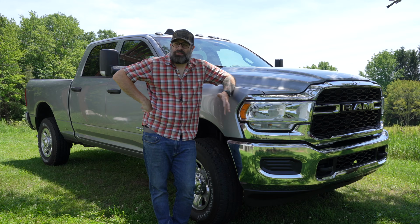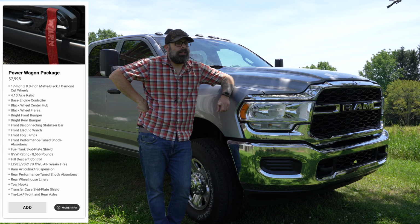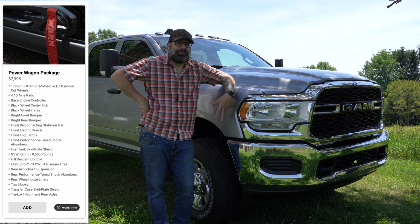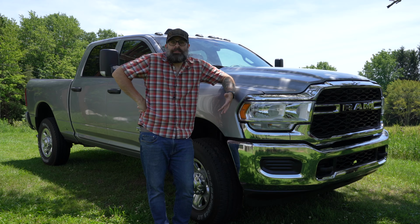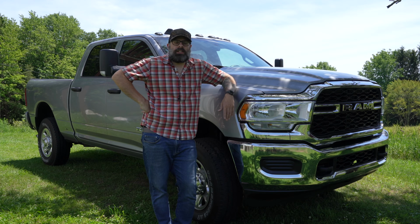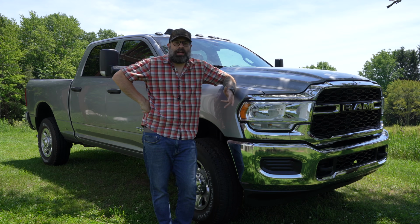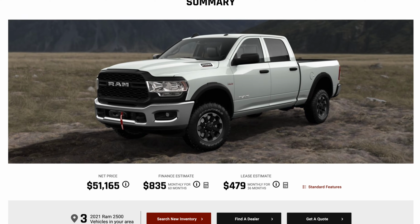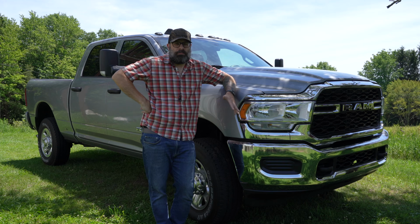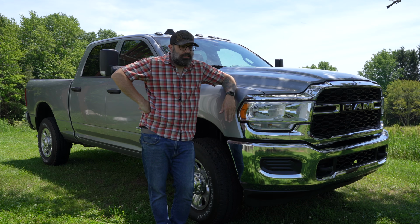One of the more expensive ones, let's say, you can get the Power Wagon. A lot of people don't realize this, but you can get the Power Wagon package on a Tradesman for like $7 grand, I think. If you wanted to go nuts and get a bare bones Tradesman with the Power Wagon package, you could have a Power Wagon for 50 grand. That's really not that bad. If you order it, you're never going to find a bare bones with Power Wagon. You'd have to order it. But the prices are good.